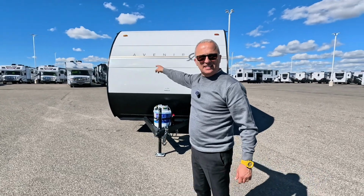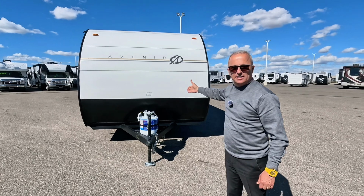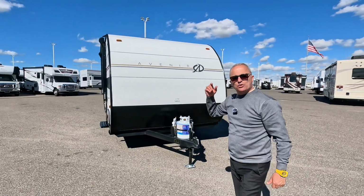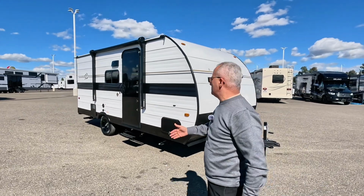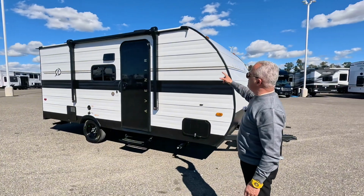Another $13.99 travel trailer, the 2025 Avenir 17BH. So we have it both ways: 17BH bunkhouse or 17RB rear bath. $13.99, no hidden fees, just plus tax and license. This is a brand new 2025 Avenir 17BH.